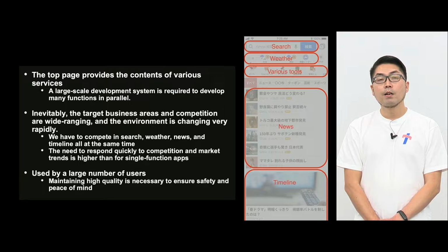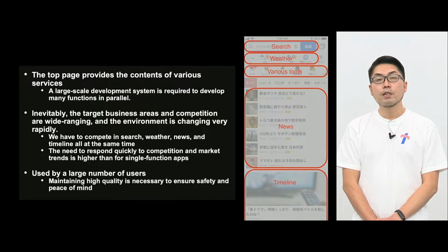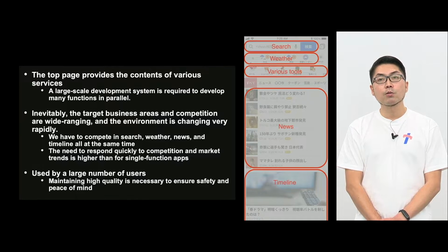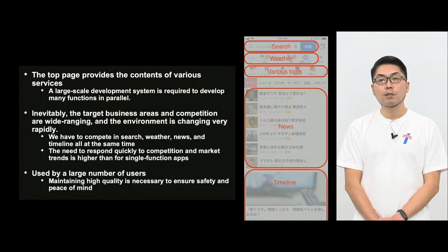Of course, this requires a large development team. And also the target business areas tend to be large. So there is competition from search companies, news companies, weather companies. We need to compete with broad competitors and also respond to a changing market and competition. If there is a change, we need to respond nimbly. That's another feature of our product.